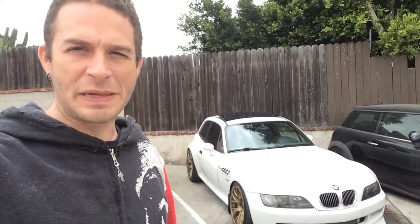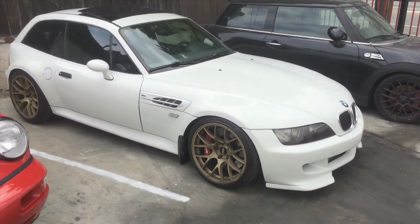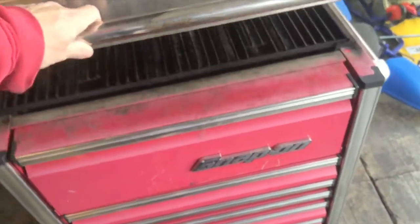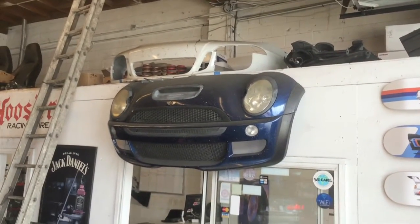You can tell I'm with my people, because at MiniCorsa, they pretty much only work on crazy BMWs and Porsches. John Cooper works R56, 650 horsepower boosted S54 M Coupe, 964 narrow body with the turbo wing, R56S and an R50. Snap-on tool chest or barbecue? GT3 front end, R53 front end, R53 rear end for a future couch. Why not?